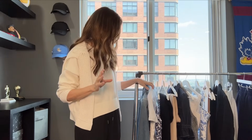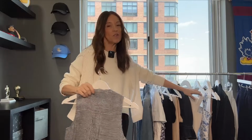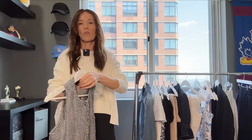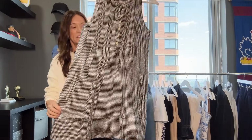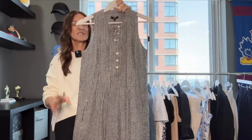All right, so let's get into the dresses. So I have no idea. I think this one was first, and this one is also new. You guys have not seen this. This was one that I had to pre-order. And this is, again, a linen, kind of an A-line shift dress, and it is a mini dress again.